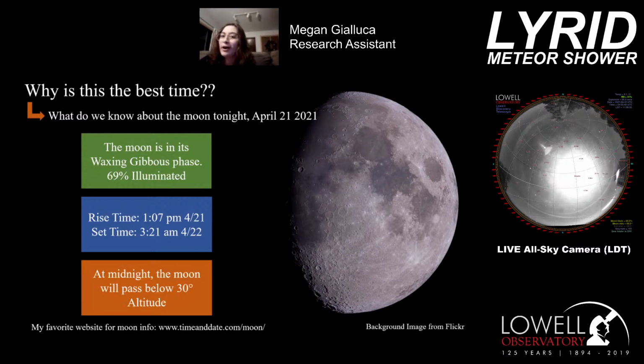So I added a new qualifier, which is at midnight, the moon will pass below 30 degrees altitude. This is a very common number for a lot of astronomers. Like for instance, when I'm installing cameras that are going to be viewing meteors, I look to make sure that the camera has a clear view above 30 degrees altitude. So once the moon gets below 30 degrees altitude, its effect on you is going to be minimal, especially because the moon is going to set in the west and the radiant position, or where the meteors are going to appear to be coming from, will be in the east.